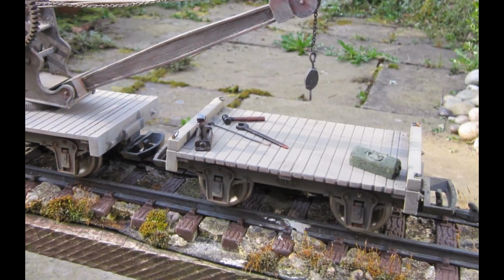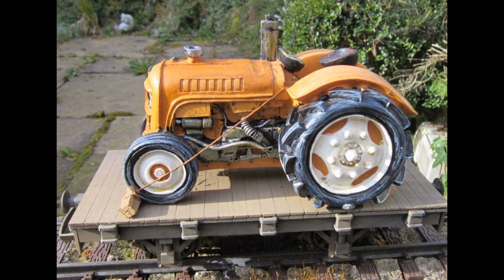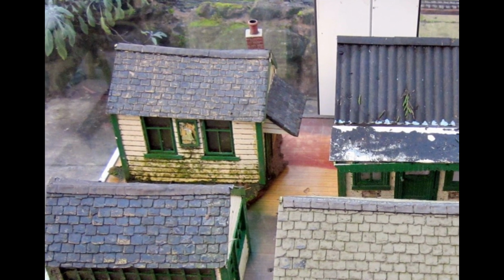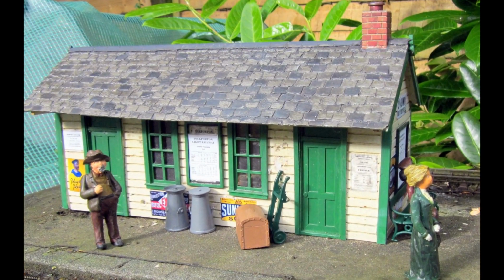A few more wagons were anglicised and given removable loads, appropriate for the community served by the railway. And the resin station buildings, which were installed in 2009 and had remained outside continuously, were given what I believe is referred to as a makeover.